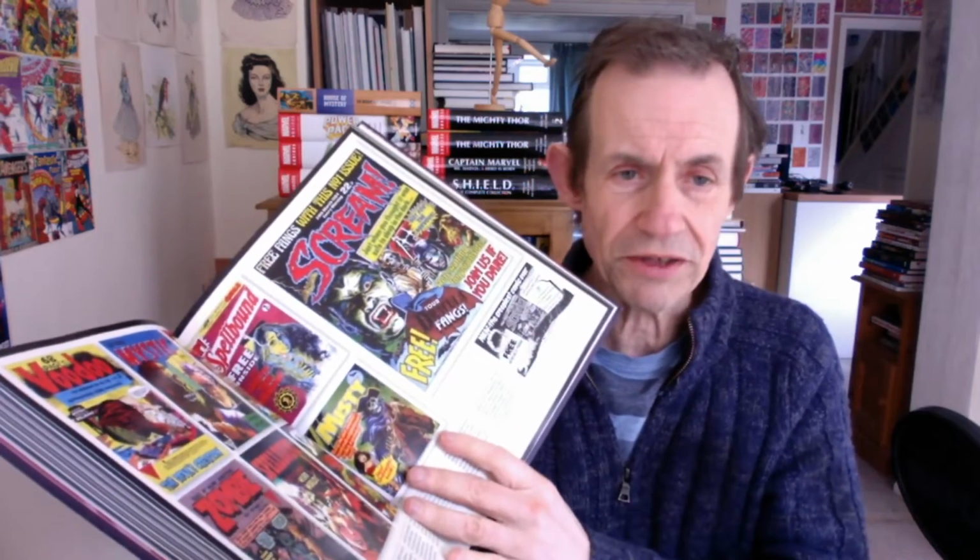Eerie, Unknown, Forbidden Worlds, of course, Mystery, Mystic, etc. It's going to go all over the place, knock everything flying. Wally Wood there, one of those. And I love these ones. These are British ones. Obviously, we've got Scream, Misty, Spellbound. You've got Mystic, and so on. Just so many brilliant ones.